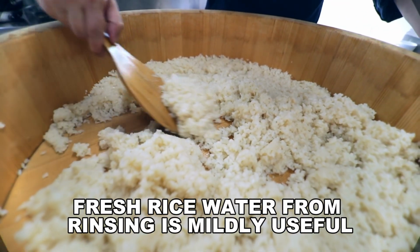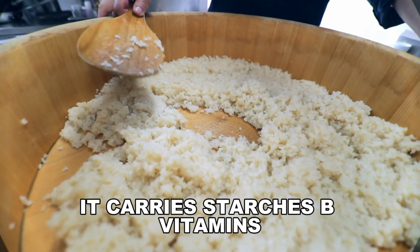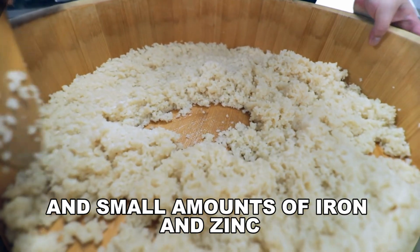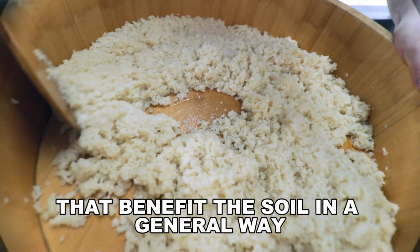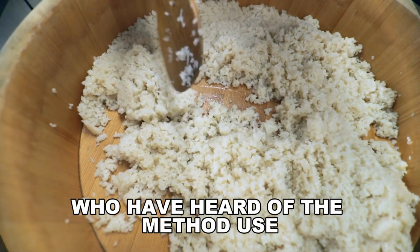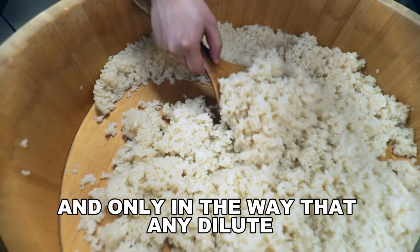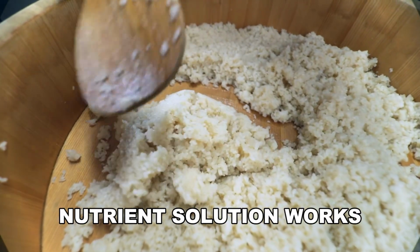Fresh rice water from rinsing is mildly useful. It carries starches, B vitamins, and small amounts of iron and zinc that benefit the soil in a general way. This is the version most people who have heard of the method use, and it works, but only marginally, and only in the way that any dilute nutrient solution works.